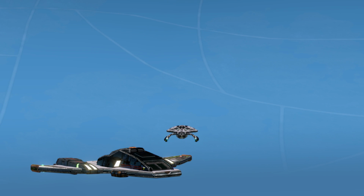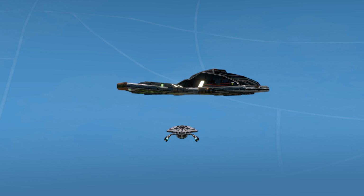Alright, so I'm trying to do this by hand. But there's the Aero Shuttle, and you can see that the shield visual has actually carried over to the Aero Shuttle, which is pretty cool.